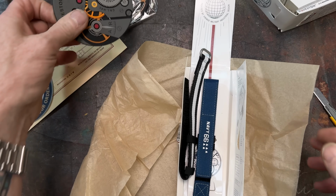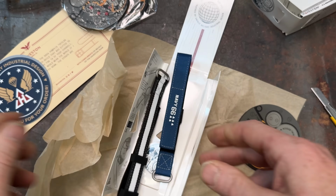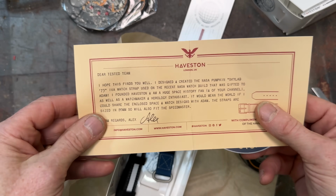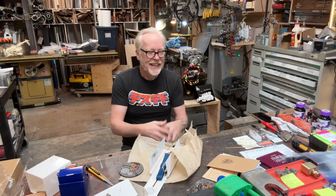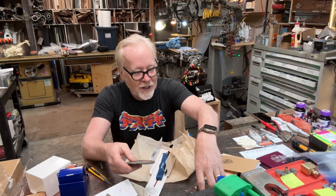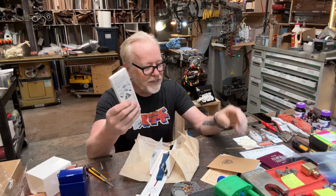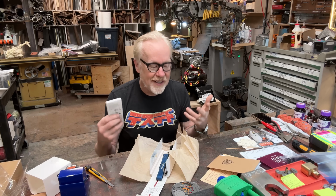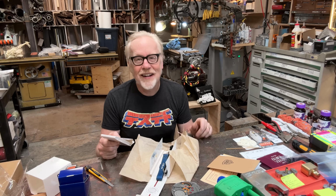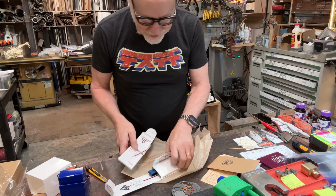Haveston, thank you for the coasters and the beautiful watch straps, and overall for the magnificent design of all the things that you guys love designing. Thank you so much for this incredible bounty of beautiful gifts, gorgeous design, and in general, clearly a commitment to making the world a little more beautiful, a little more stylish, a little more classy, a little more gorgeous. Thank you.